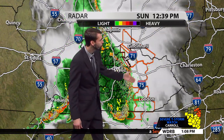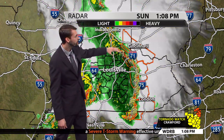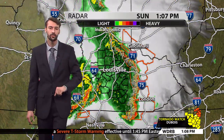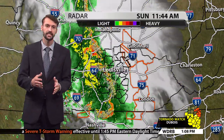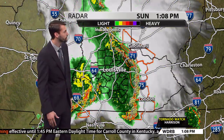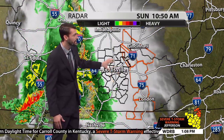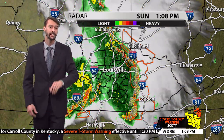So very powerful as it's moving across I-75. You go up towards Cincinnati, a little bit slower of a mover, still have gusty winds, 60 to 70 miles per hour widespread. And then behind it, that inflow jet helping fuel these storms. Very breezy. Even though you don't see the real heavy rain and the intense lightning, it's still exceptionally breezy there.